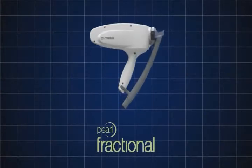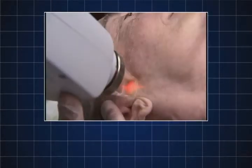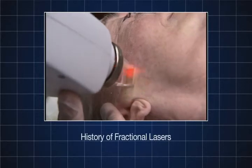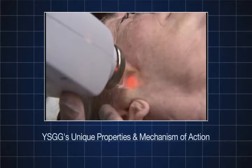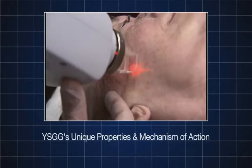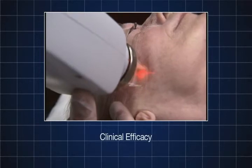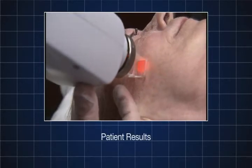Introducing Pearl Fractional with YSGG, combining the benefits of CO2 and erbium in a new ablative wavelength. Video highlights include history of fractional lasers, YSGG's unique properties and mechanism of action, the Pearl fractional treatment procedure, its clinical efficacy, and patient results.